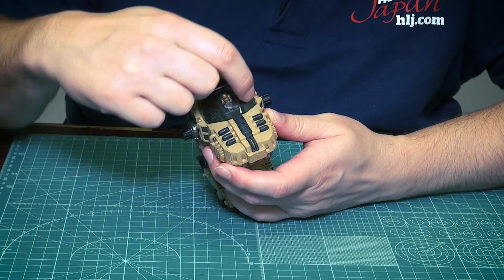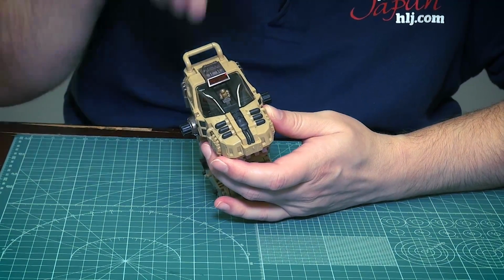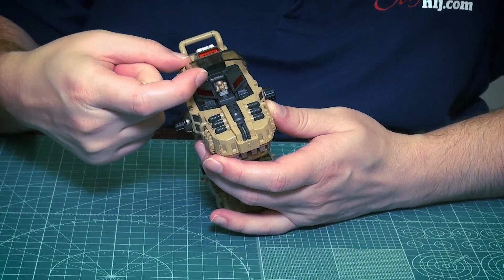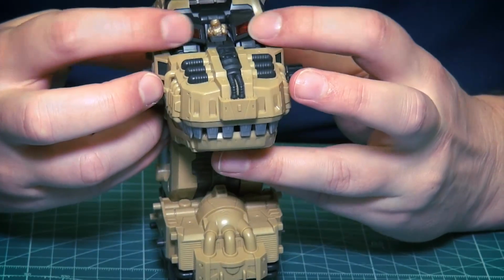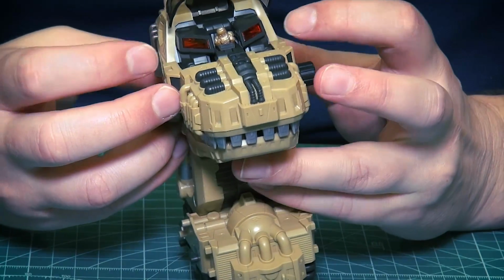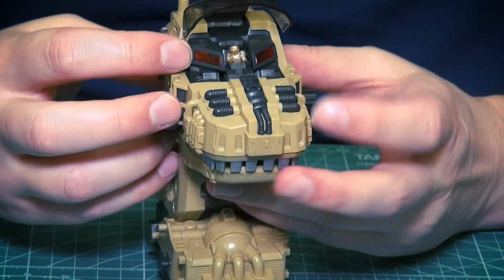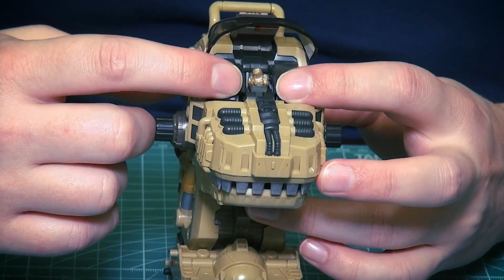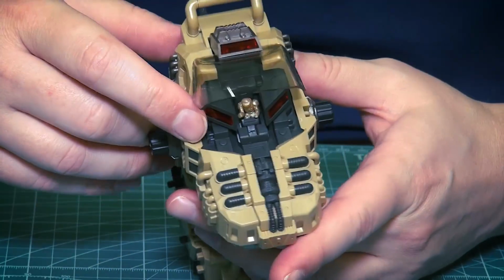For this one, you have this big, clear plastic piece here, and you can see when you open this one up, it's got a nice hinge to it. You have these clear plastic parts, the reddish eyes for Gojulas the Ogre, as well as the pilot sitting here in the middle. There you can see him there.